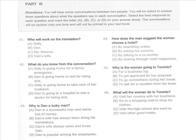Part 3. Directions. You will hear some conversations between two people. You will be asked to answer 3 questions about what the speakers say in each conversation. Select the best response to each question and mark the letter A, B, C, or D on your answer sheet. The conversations will be spoken only one time and will not be printed in your test book. Now let us begin Part 3 with question number 41.